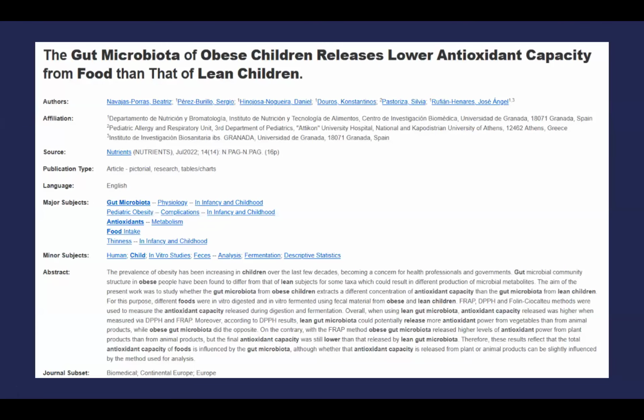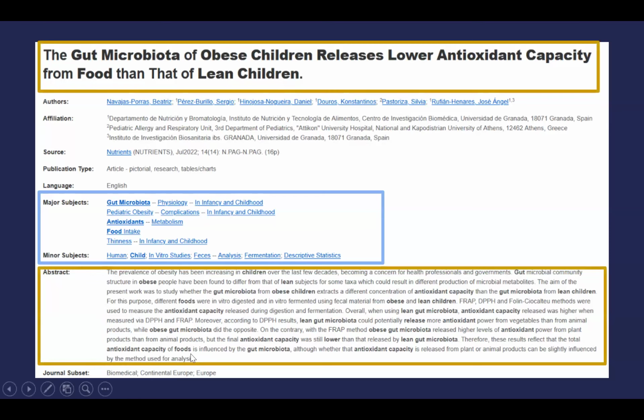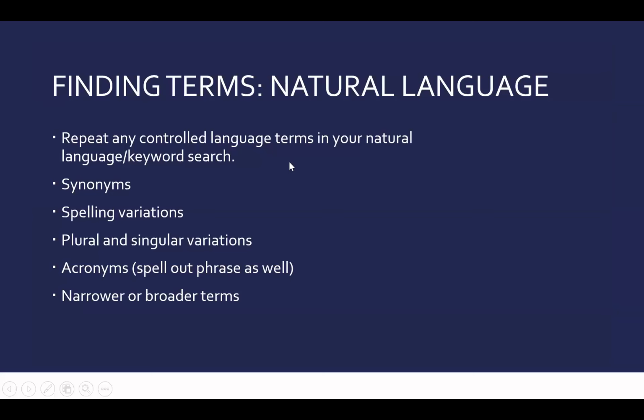So why do we do this? Why do we split it into both natural and control terms? Well, let me show you. For example, this is the abstract and title of an article that was found while using both control language and natural language. And as you can see here, under major subjects, we found gut microbiota, and these are the terms that came from the control language of the database. And in the abstract, all of those highlighted terms came from the natural language that I used. So by using both the control language and the natural language to search, I gave myself the best possible chance to draw the most relevant results that I can. So that's why we use both control and natural language.